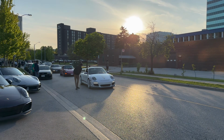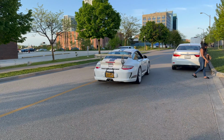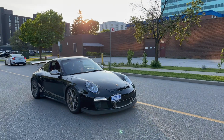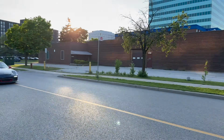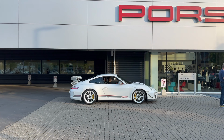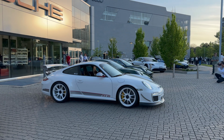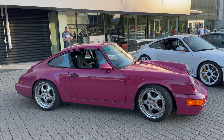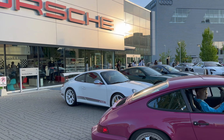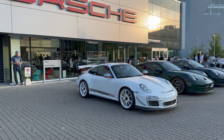Now that's a lineup. 4.0, two 3.8. No, the 4.0 didn't even get let in. What? Oh yeah. 964 RS, another 997, and another 997. Goddamn, 4.0, let's go. Damn, 4.0, carbon ceramics, white wheels, 964 RS, and two more 3.8s to follow just in case. That's a showstopper. That's the car we wanted to see. You never see these 4.0s anywhere.